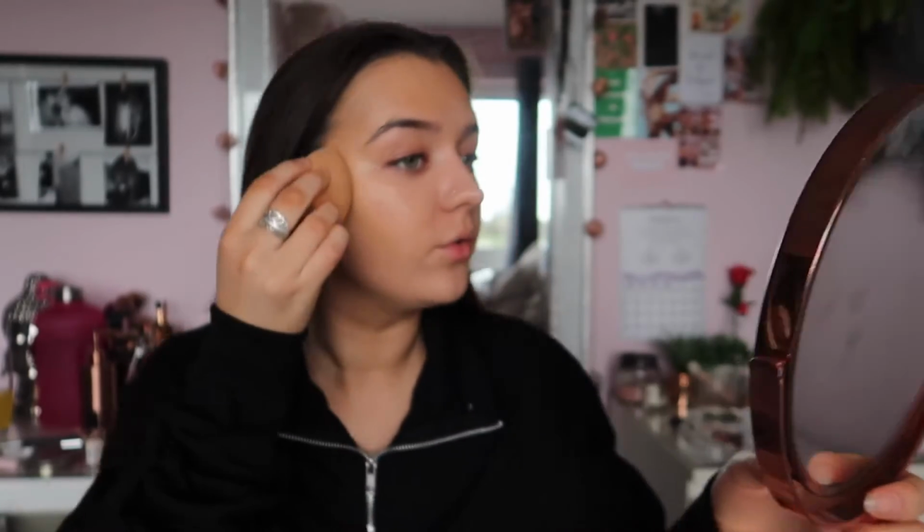Now my face looks really tanned. Tan just goes off my neck so quick, like you can see on my chest it's just not, but my stomach and my hands are still really tanned, so that's annoying.